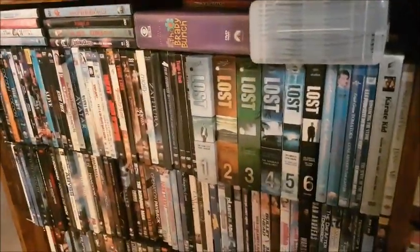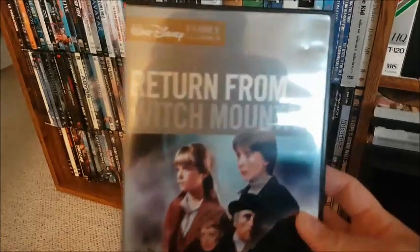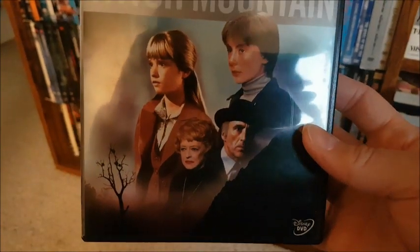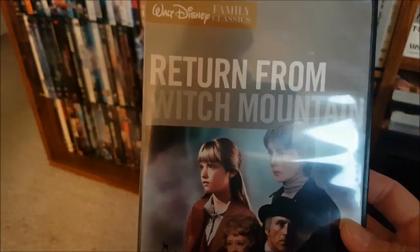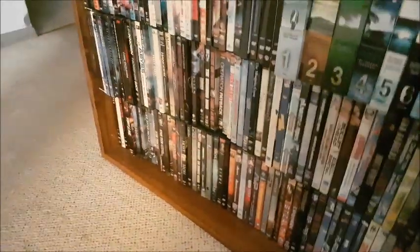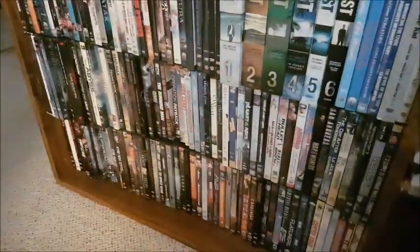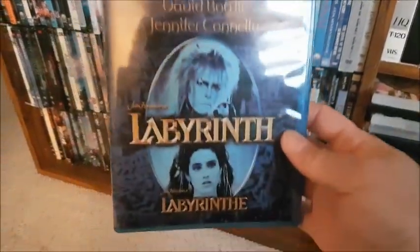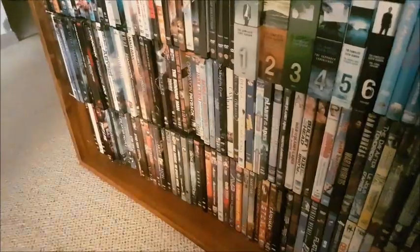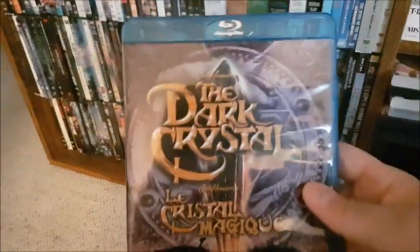I remember when I was super young, I loved this. Return from Witch Mountain, or Escape from Witch Mountain, is by Walt Disney. I absolutely loved this series. Anything to do with magic or adventure was what I really loved. I loved this movie when I was younger.